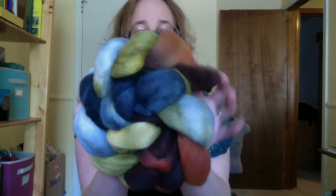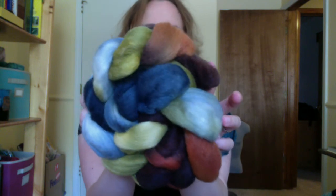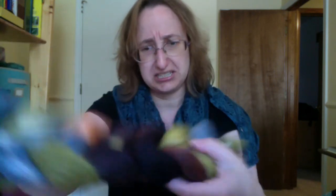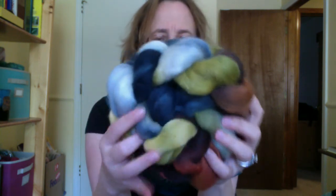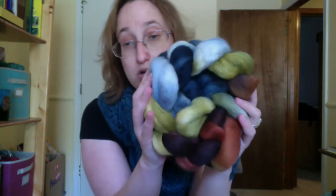It's got blues and a couple different shades and greens and a little bit of orange and a little bit of brown. And there's even like kind of a touch of red in the brown a little bit. You can see kind of in the middle, red and purpley. And it's just a really pretty braid. And I'll probably do my standard 2-ply. Hopefully I'll get a sport weight out of this. Get like 250, 275, 300, maybe a little bit more.